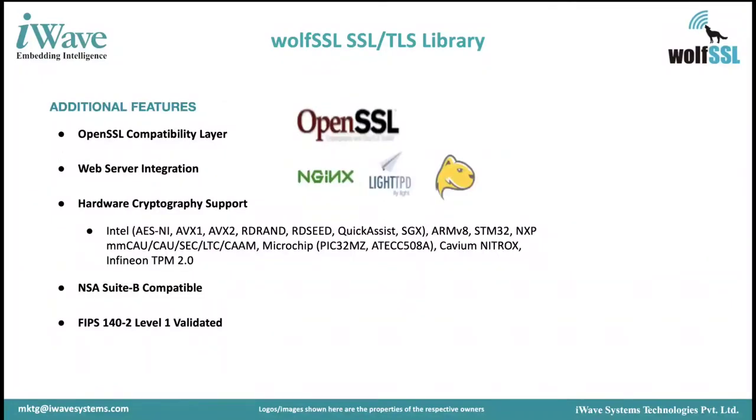A few other features of wolfSSL include an OpenSSL compatibility layer. This makes it easier to port applications that had been using OpenSSL over to wolfSSL. We've ported wolfSSL into a number of different web servers, including Nginx, Lighty, Apache, and Mongoose. We have hardware cryptography support for a number of different platforms. Today we're talking about our CAAM integration on the NXP i.MX line. wolfSSL's NSA Suite B compatible, and like I mentioned, also has our FIPS 140-2 validation.